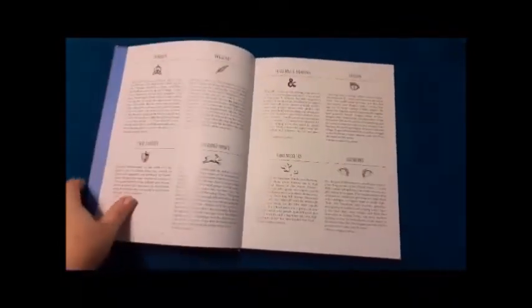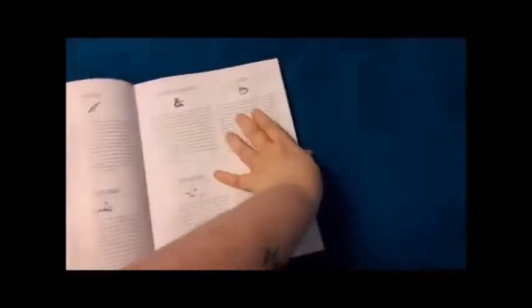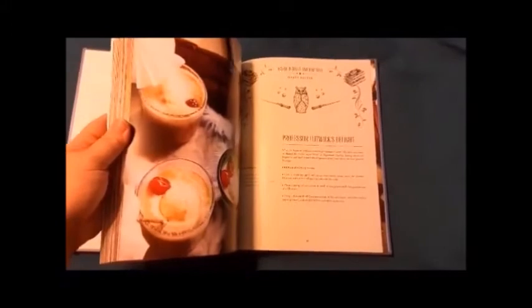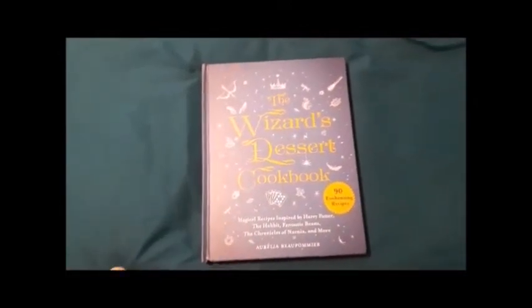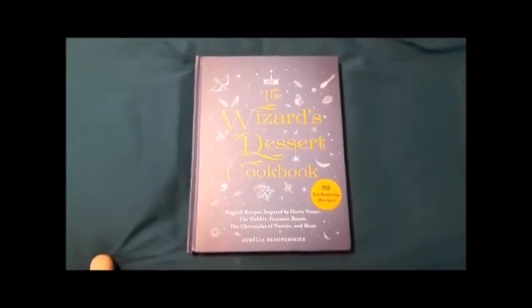I will try to make a list of the recipes and the genres again for people's viewing pleasure, of knowing what's in this book. But, ooh, there's Harry Potter. It just has a whole ton of recipes from all different things, almost like the Geeks Cookbook did, only these are only desserts. Now, I do have the companion book for this called The Wizard's Gourmet Cookbook coming in the mail, but as we all know, Amazon is delaying everything, so it should be in this Friday.